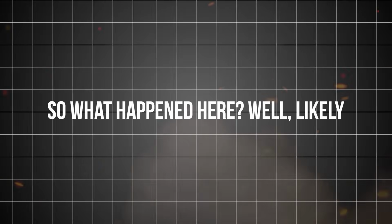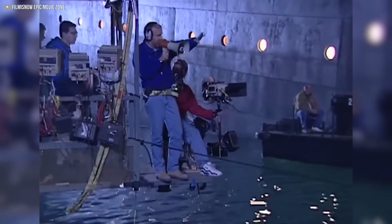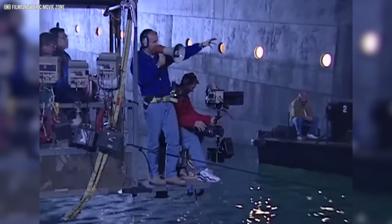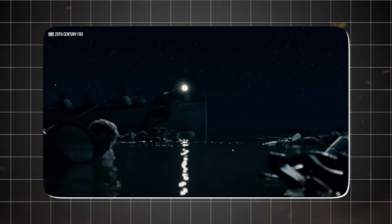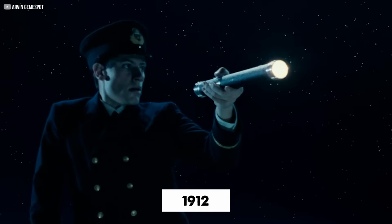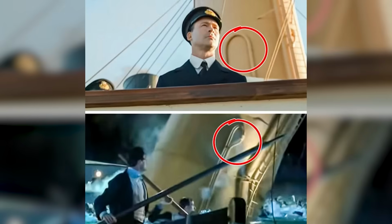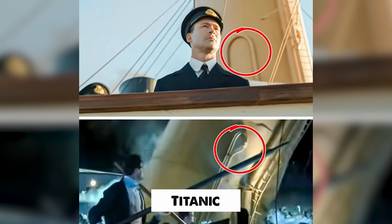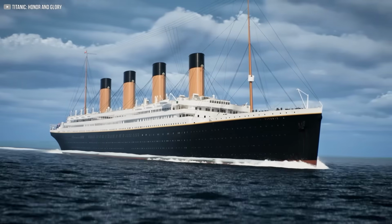So what happened here? Well, likely, the production team wanted to make sure the audience could clearly see the actors and the set. That cold white light makes everything look dramatic and more visible. But for history nerds, it's a huge blooper moment. A glowing, modern-looking flashlight on a ship from 1912 is kind of like seeing someone take a selfie on the Titanic. But some other bloopers from Titanic are so unbelievable, they'll make you question the logic behind the entire movie itself.